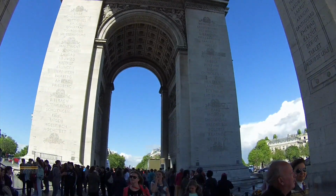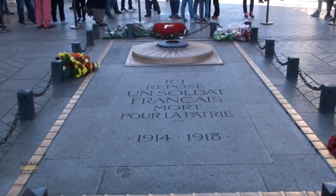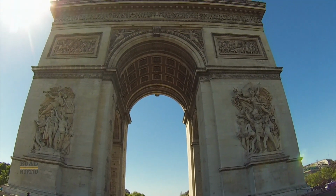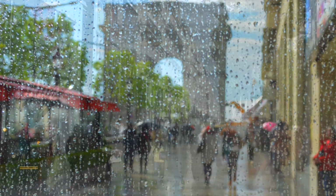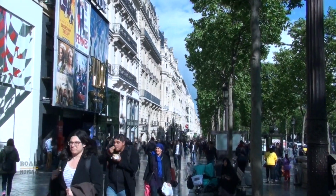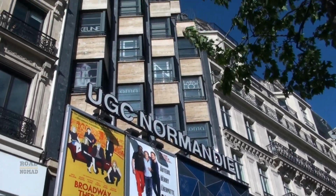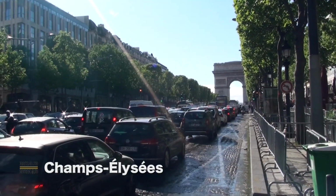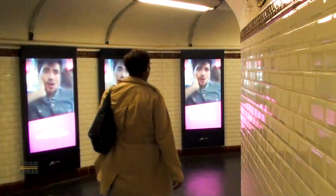We are back at the ground level, walking towards the tomb of the unknown soldier from World War I, where an eternal flame has been burning since 1920. We have lunch at the nearby Pizza Vesuvio and take a quick stroll down the Champs-Élysées, passing by the famous Lido Cabaret. We wish we could stay here longer, maybe walk the whole thing all the way to the Place de la Concorde, but we want to take a break, we're tired, so we go back down to the metro. We're going back to our apartment in Les Marais.